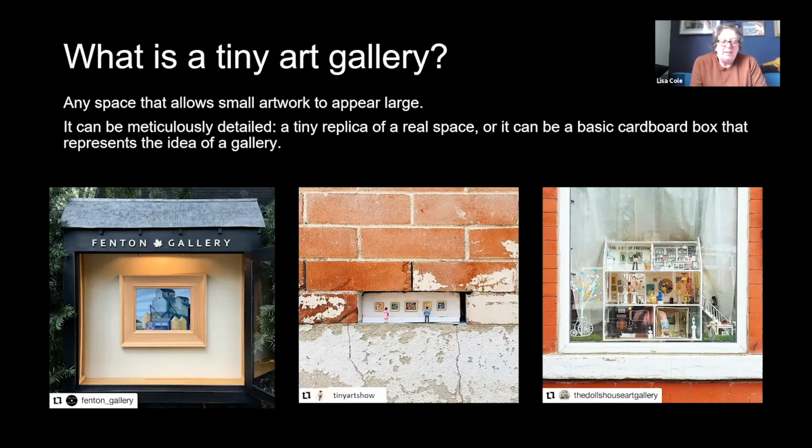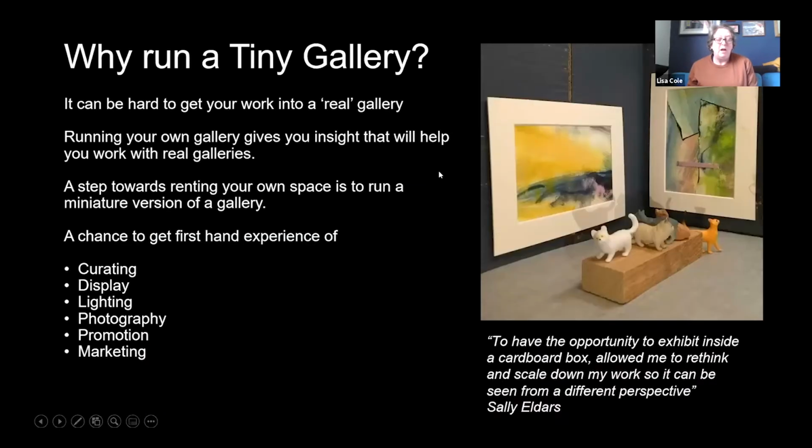But there's notice boards. I've got my eyes on the Eastern notice boards at the moment. I'd really like to run galleries there. And Tiny Art Show on Instagram, they take out bricks and put little galleries in. You can see them all over Instagram. Some of them have animals as the visitors, some of them have children, some of them have real people, some of them have models. Why run one?